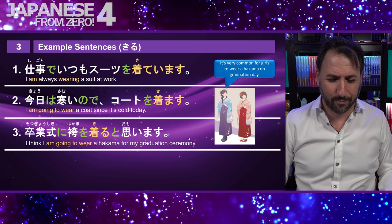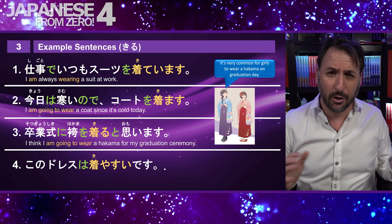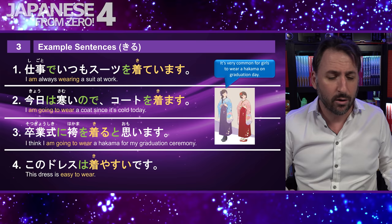In the last lesson, we learned something yasui and something nikui. And if it's an iru eru verb, you drop the ru and you add yasui to it. So we have this. このドレスは着やすいです。 This dress is easy to wear. If it was not easy to wear, we would say このドレスは着にくいです。 All right, moving on.